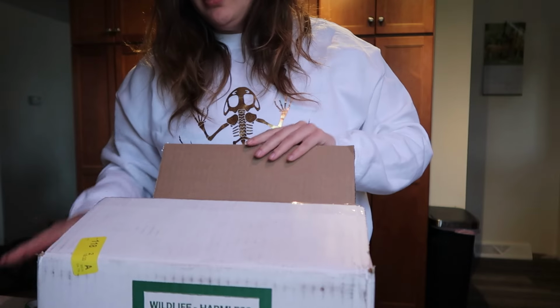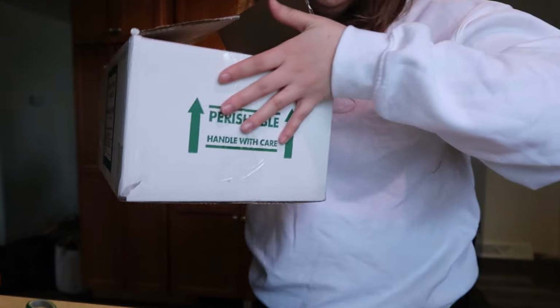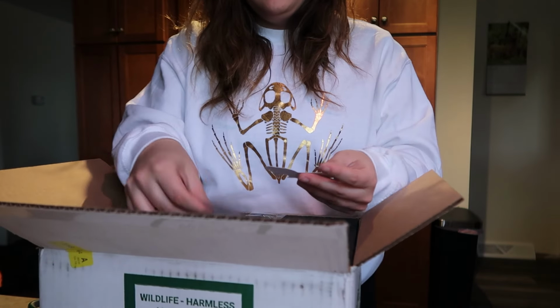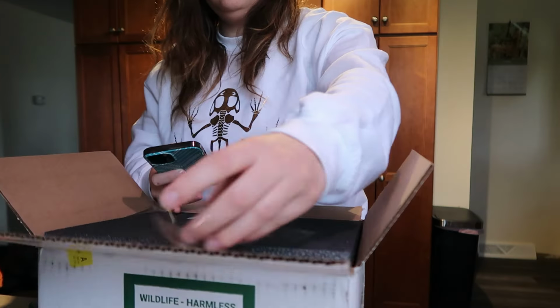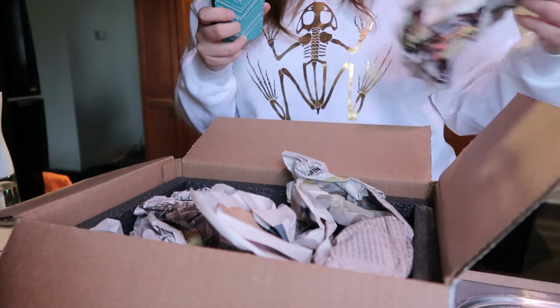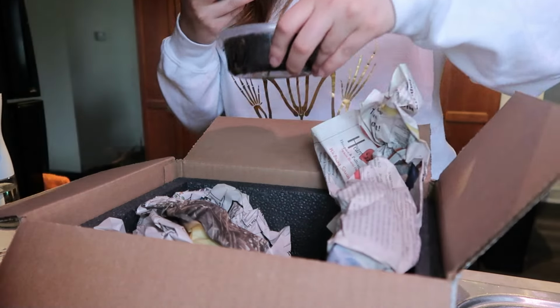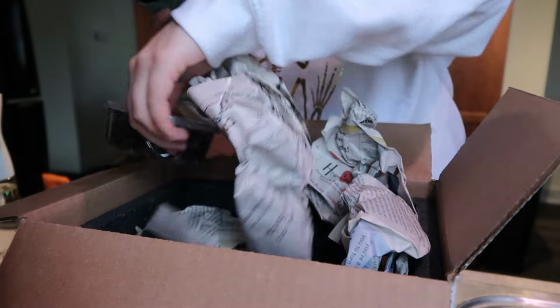So the box is in really good condition. There is like no damage done to the box whatsoever. Oh, she sent me stickers. Look at the stickers I got. Oh, it's nice and warm in there. Oh, they're both in here. There's the second one. There we go.